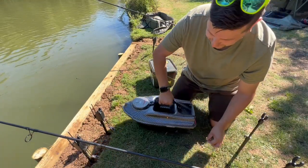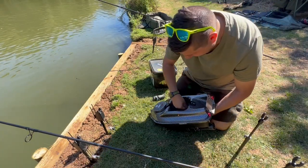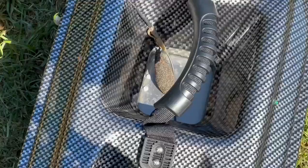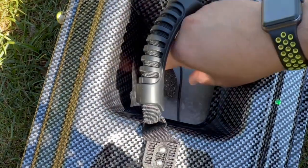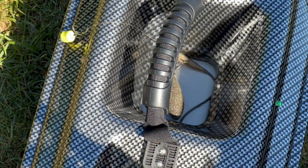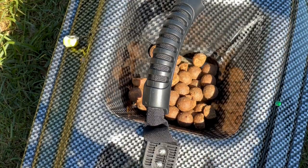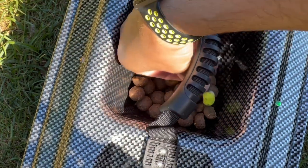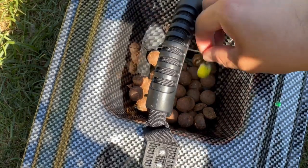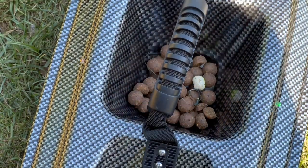Right, so when loading the bait boat, pop your rig on the floor underneath it, pick it up, bring it in. So it looks something like that. You've got your weight, you've got your hook. Load up with a bit of bait. Probably actually a bit too much for what I've been putting in normally. Rest your hook link on the top. There we go. And that is how I send my boat out.